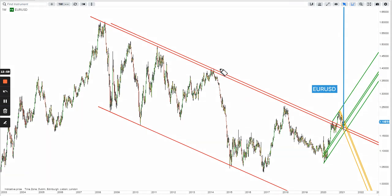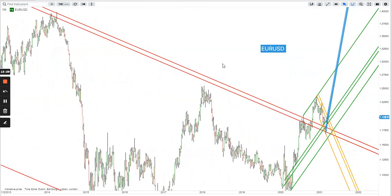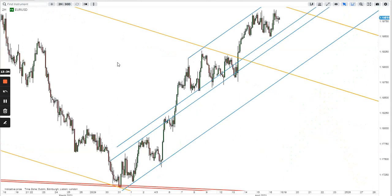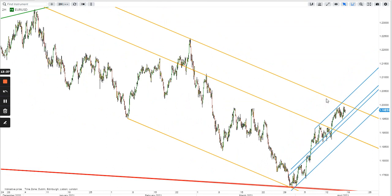By the way, I have had this bull flag since 2014, because of these two touches and that reversal. This is nothing new, and this touch and later pullback and breakout I have been expecting for years. Clearly I've been mostly bearish on euro, but now I turned very, very bullish because of this breakout and backtest.